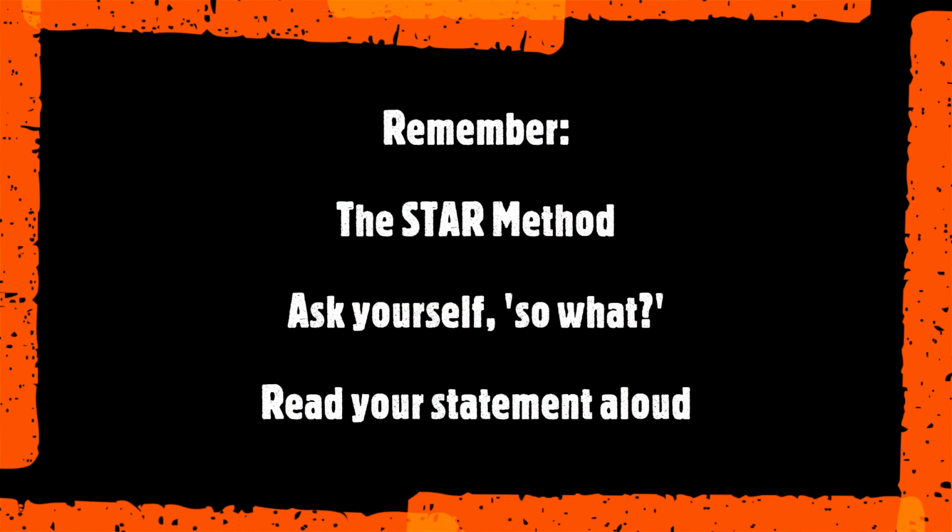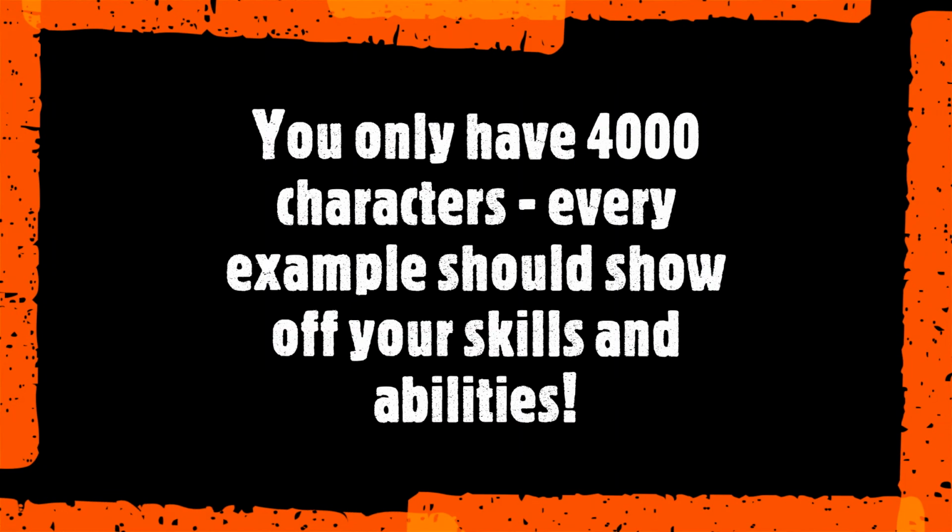When you're writing things down, remember to use the STAR method to write about your experiences. Read over your example and then ask yourself the question, so what, about each example. What does it show? Does it show the example to demonstrate your suitability for the course? Or does it show your passion for the subject? Or does it show off your skills and abilities that stand you in good stead for further study in higher education? Remember, you only have 4,000 characters to work with, so each sentence is really important and needs to show off your skills and abilities and experiences.